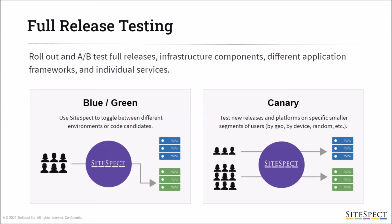In the case of canary testing on the right, this is like the canary in the coal mine, where SiteSpect is defining a small set of users either randomly, algorithmically, or by criteria you've set, and is using that audience to pilot a new release, shown here in blue, and test the impact of that release before you open it up to larger groups of users.